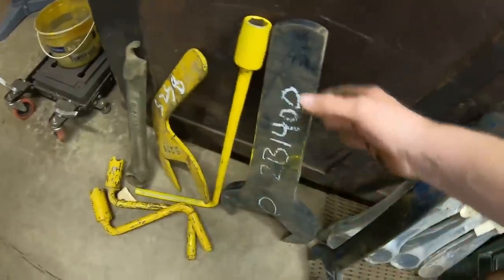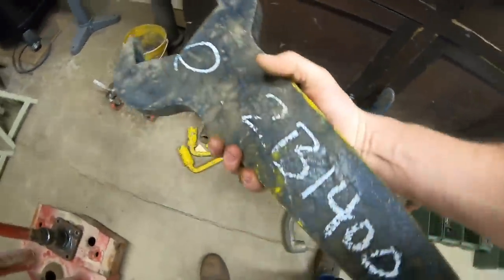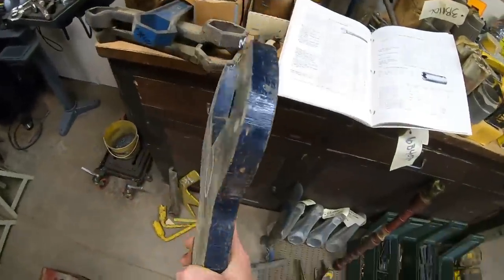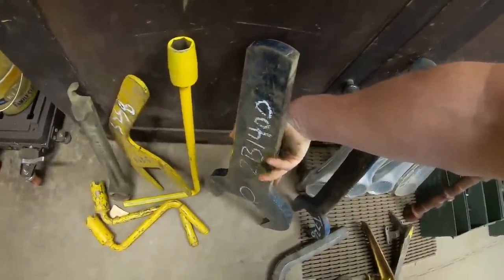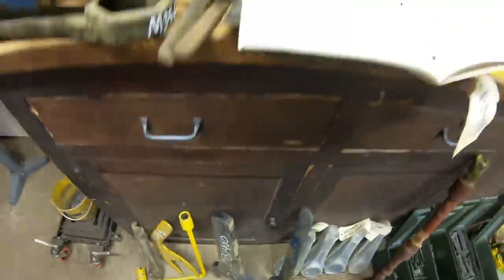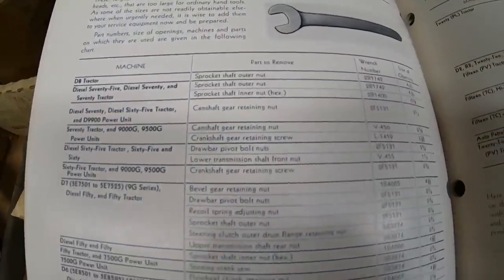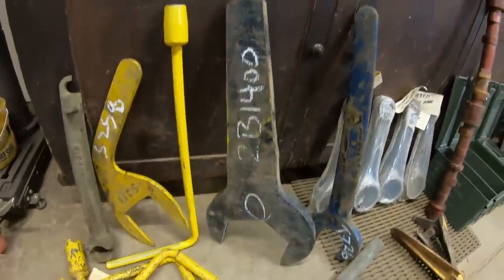And next to the hand cranks and other wrenches is this. It's hefty. It's a 2B1400. You can see the stamping right there. I bet it's better than an inch thick. It is a 6 1/16 inch opening. And it is also in here, right here, 2B1400, used on the Diesel 75, Diesel 70, and 70 tractor sprocket shaft inner nut hex. I don't ever plan on owning any of those tractors, but boy, that is a cool piece.